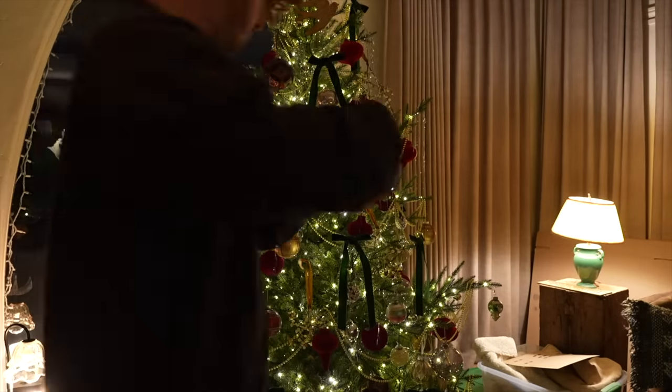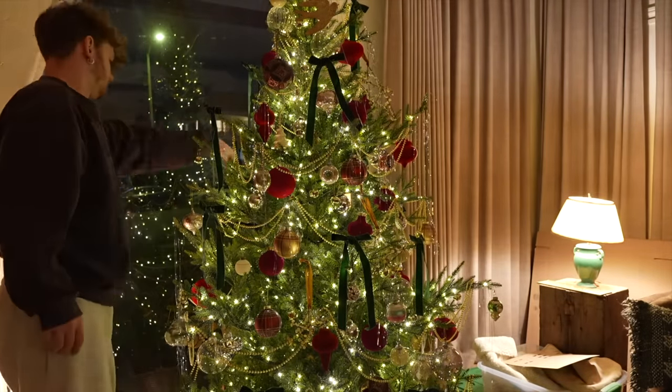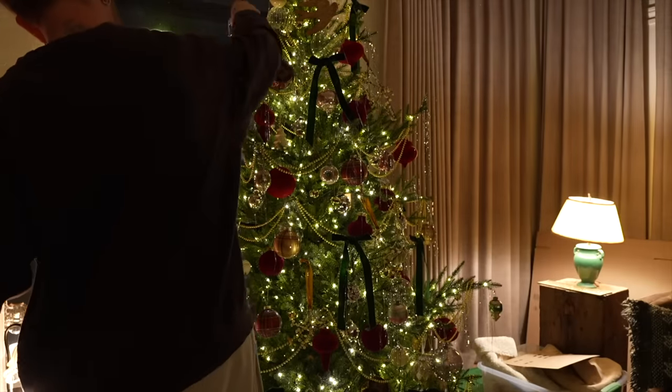And my last finishing touch was just a little bit of tinsel. I just popped this around the tree for some extra shimmer. I also love the contrast of silver and gold on a Christmas tree. So I thought these meshed nicely with those gold ornaments.